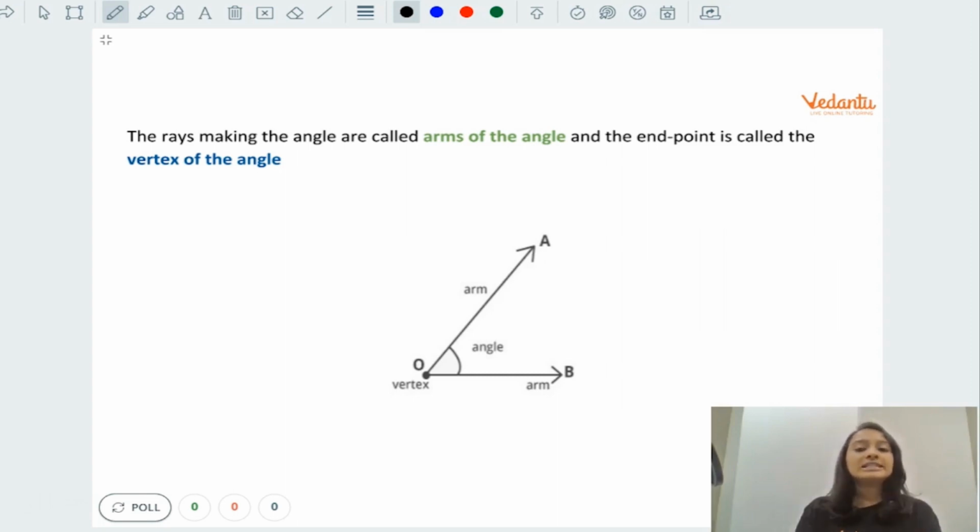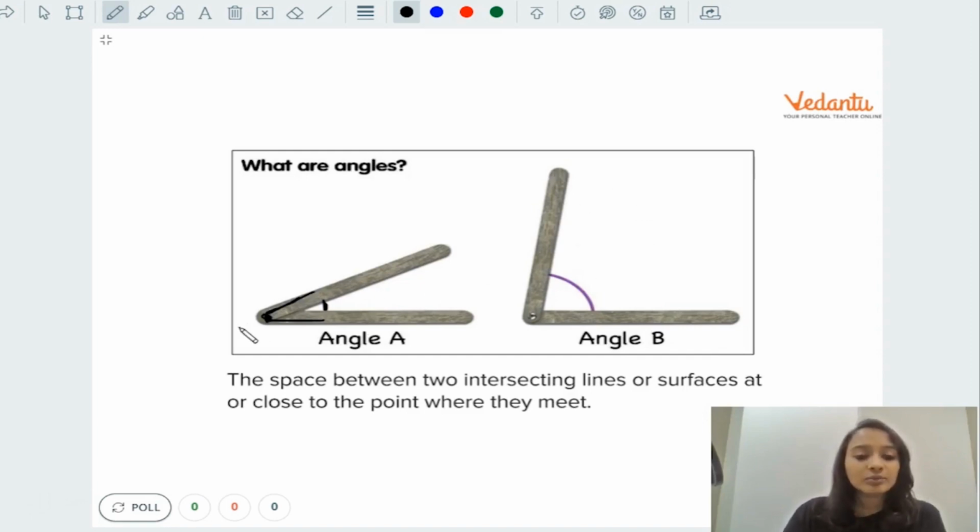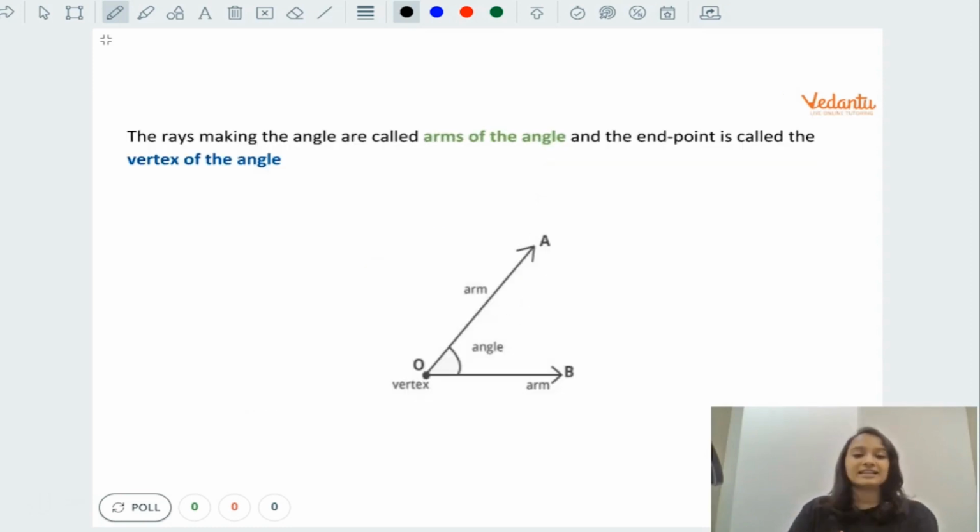Cool. Now let's see what the two lines are that I'm talking about, and what the point of intersection is that I was telling you about in the previous slide. Let's go back there. What are these two lines, and do they even have a name? What is this point of intersection called, if it has a name, right?